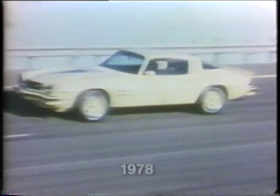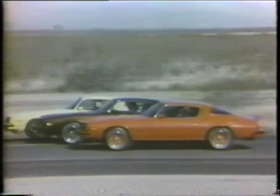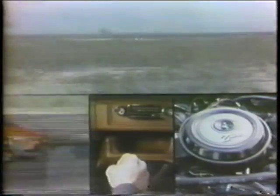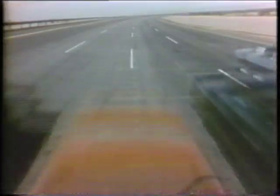The Z28 is back. Chevy Camaro Z28, with the kind of suspension you'd expect to find only under a legend. Camaro Z28, all the performance of a 4-barrel 350 V8, a heavy-duty 4-speed manual transmission, and a performance rear axle ratio. The Camaro Z28 is back from Chevrolet.